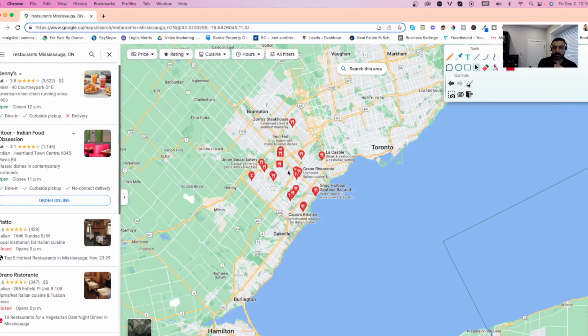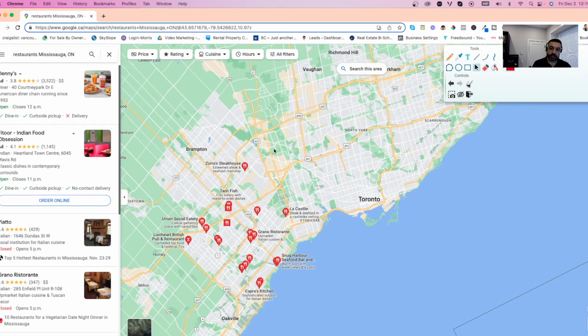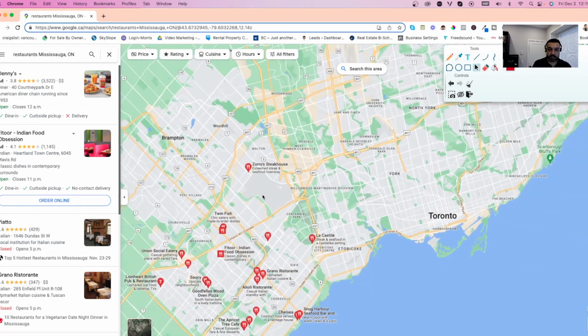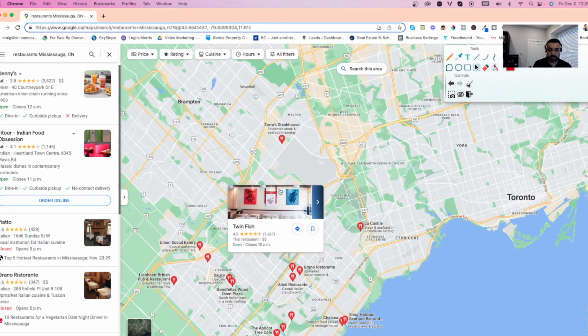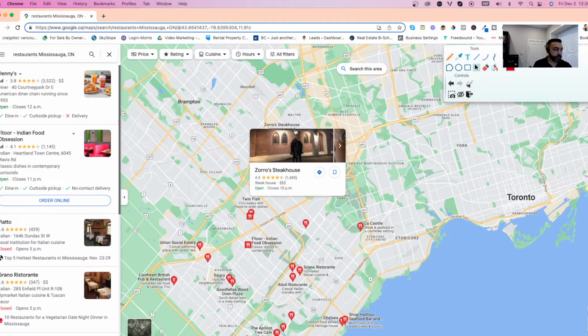Okay, so one thing about Mississauga is that it's really close to the airport. So right now, if you look at the map, the airport will be right here. So the airport's basically in Mississauga, and it's right in the corner in the northeast side of Mississauga. And yeah, so that's one thing that's really good about Mississauga, is that they're close to the airport.